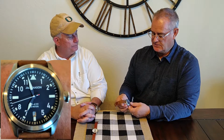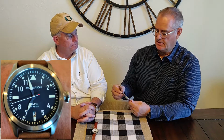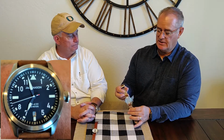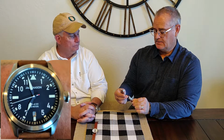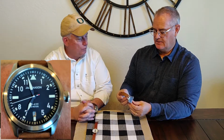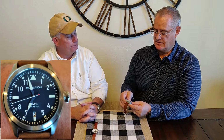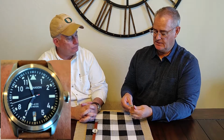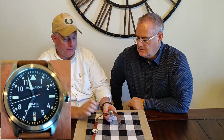These are aviation inspired, so it definitely has that aviation look to it, and it has a little actual aviation information or engraving on the back there. So I doubt you can see that, but we'll show one up close. But I love it. Cool watch. The dial's simplistic, but very clean and easy to read. I like that.